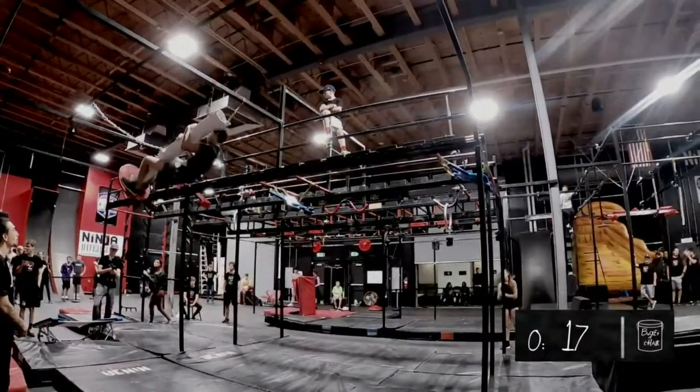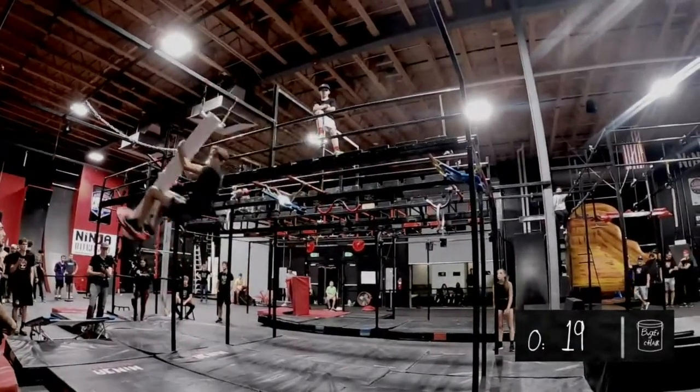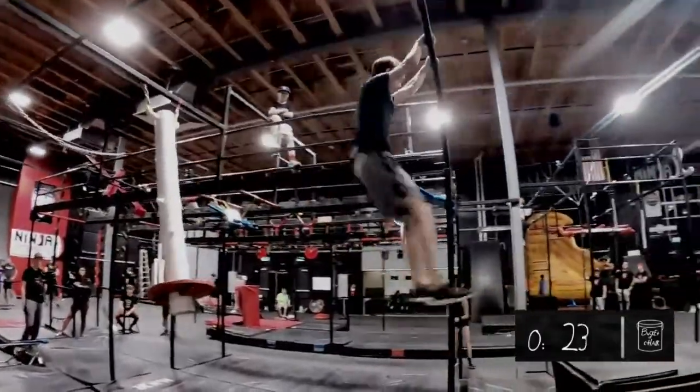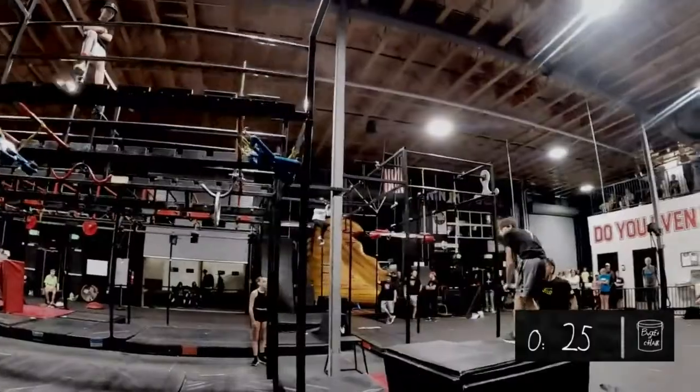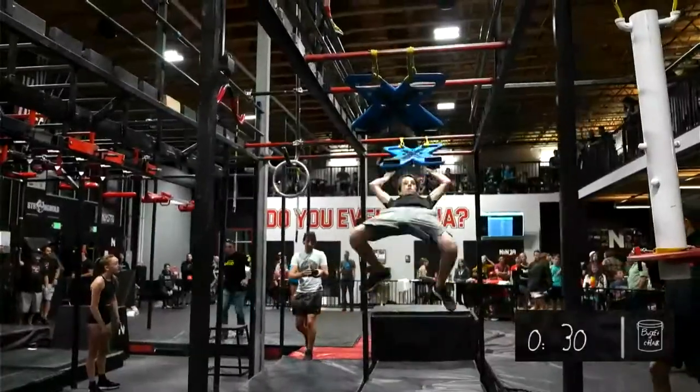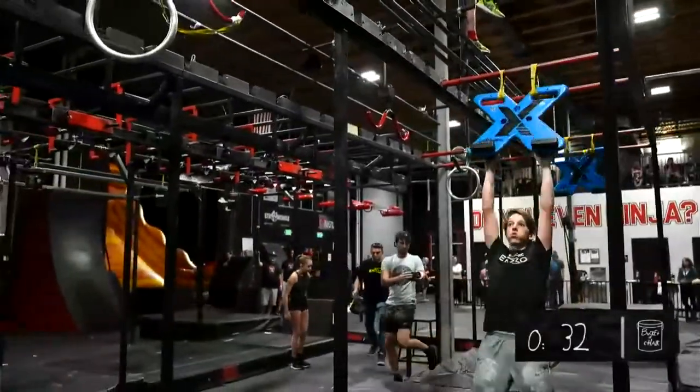Getting a little crooked here. Ooh, he's trying to line this up just right. Doesn't want to hang there too long. Every move is going to tax you just a little bit. And 25 seconds out onto the second obstacle. Nice moves on the X-Wings.